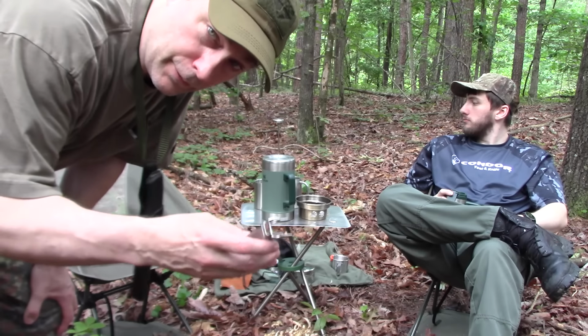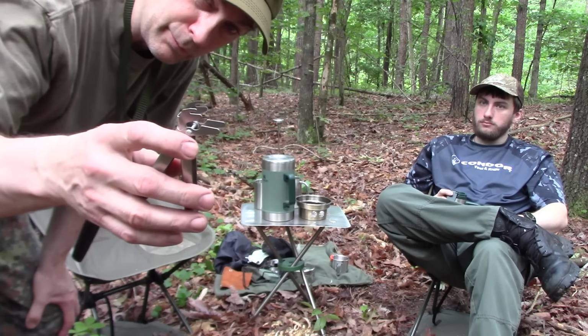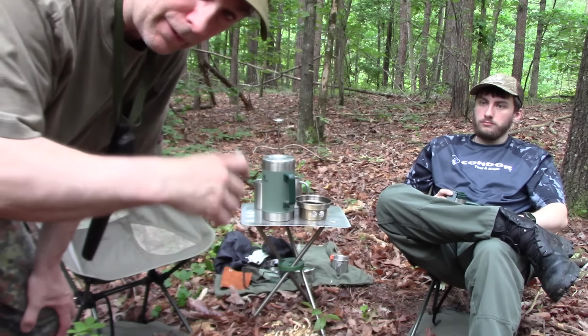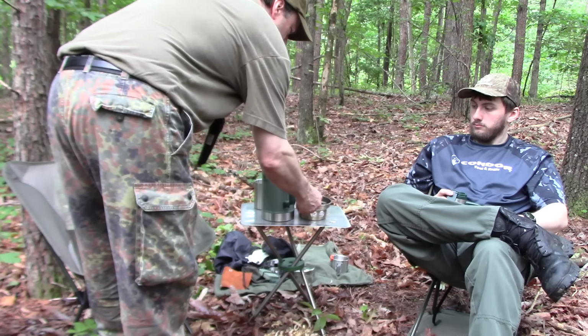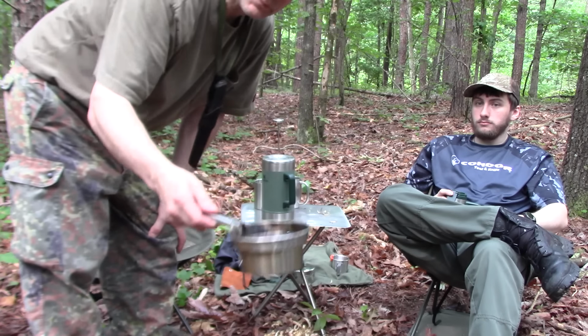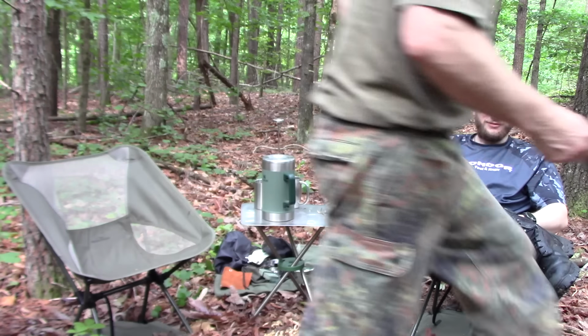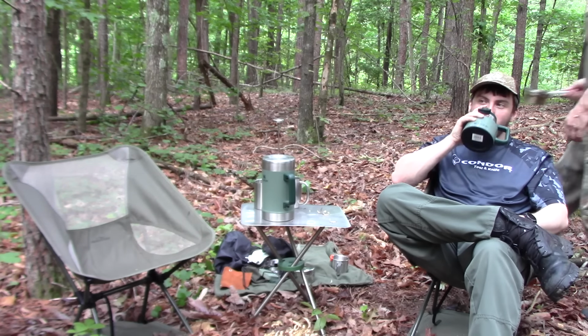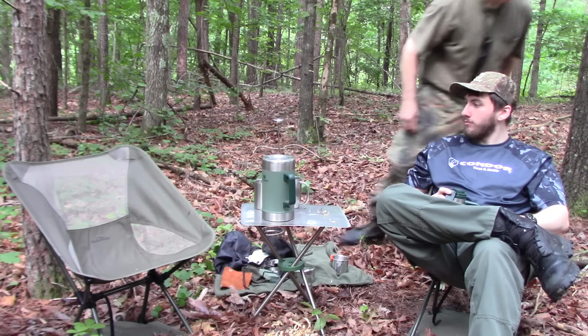Another good thing is if you're using a table like this, you can use this for moving the fire pit. Yeah, see, now I just move this somewhere safe out of the way. Catch the table flips. Yeah. All right, we'll put this back here. Let that cool.